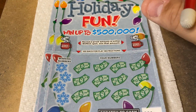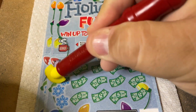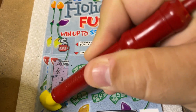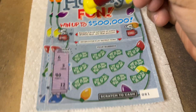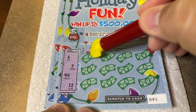All right, let's get going here. Winning numbers are, oh, they're good to scratch. Yay. 6, 3, 40, and 12. 3, 6, 12, 40. And for that, a 5X or a 10X. Here we go, Holly. Little Christmas bangle up. Scratch the dollar bills.